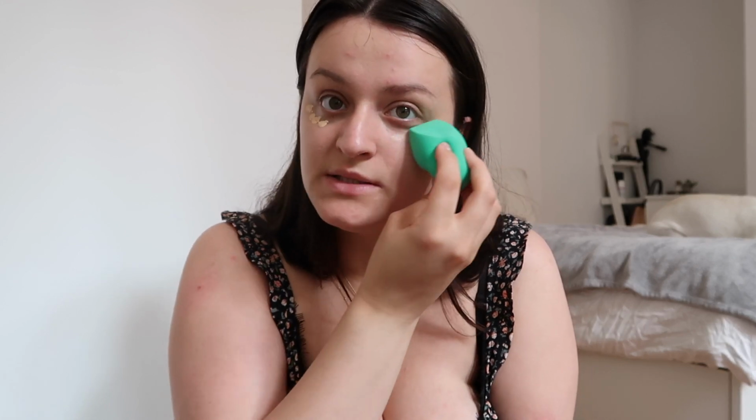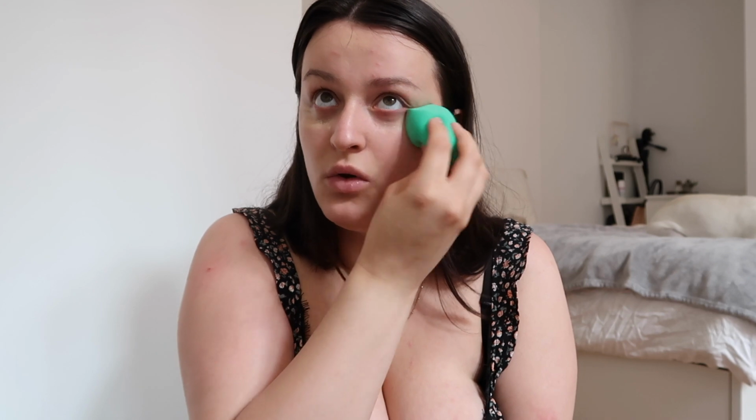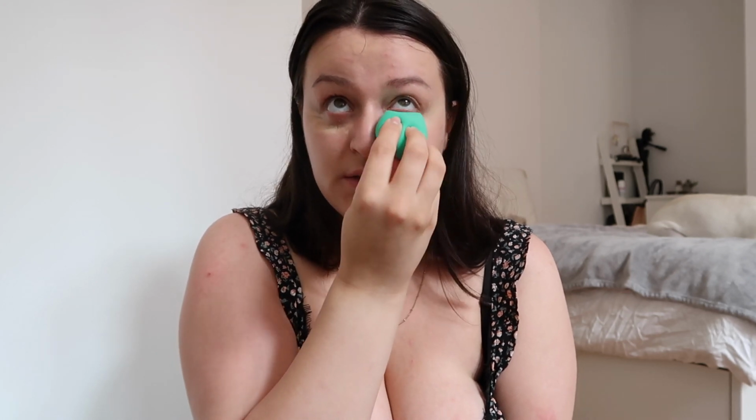So I'm going to put a little bit more under my eyes because I'm not going to use any concealer. I like this sponge and how close it gets into your eyes. I feel like it's so awkward to use rounded sponges when you're trying to do foundation under your eyes.